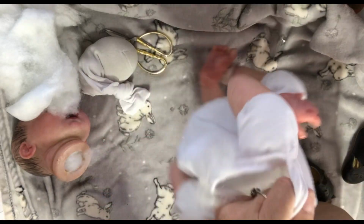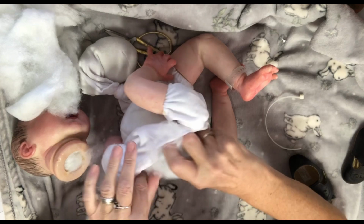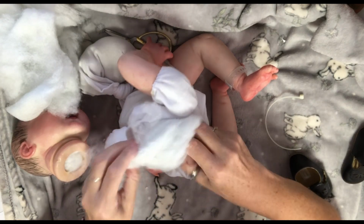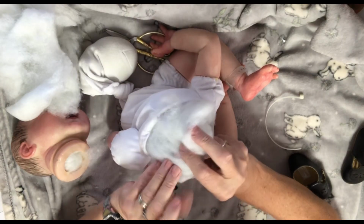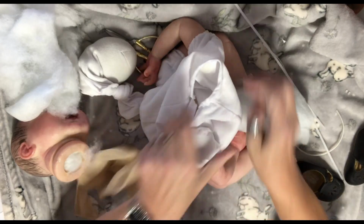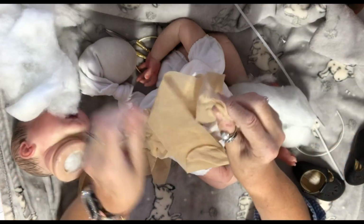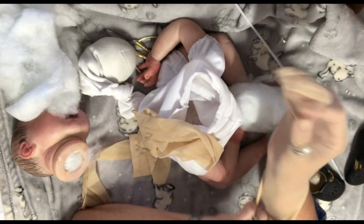So I need to find something to put that in so I can put it back in, but I'm going to put it back in something, not open like that. I'll find a sock or something to put it in, I think. Okay, so I've found these are stockings, or pop socks I think they are, so I'm going to put them in here.